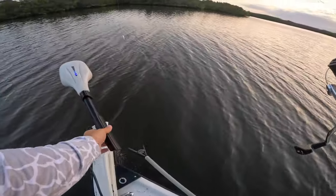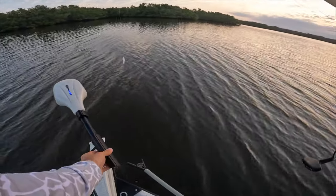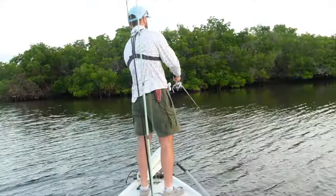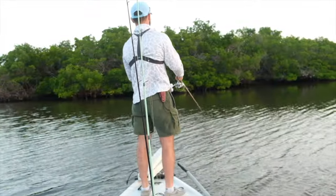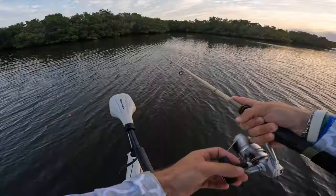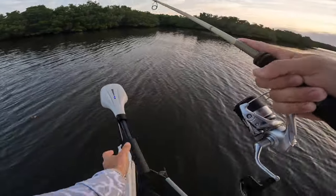Basically, we've just got a mangrove line that works back into a bay back here. I've seen some big fish here before, but we'll see what happens. Really want to get a fish on topwater. I don't think I've gotten one snook so far this year on topwater. And topwater, as I'm sure it is for you guys, is probably my favorite type of fishing.